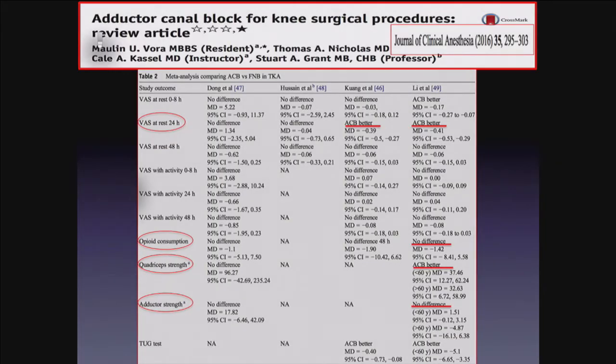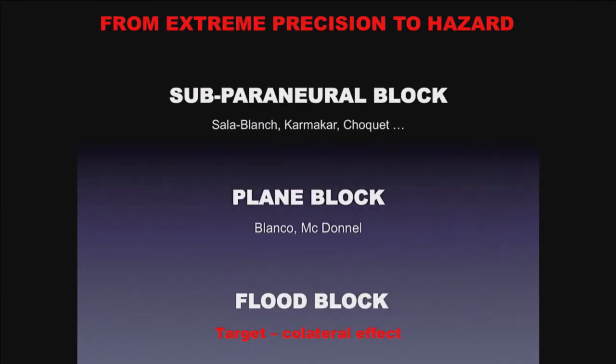And we have noted the adductor canal block has been described for 4 or 5 years. We already have several meta-analyses showing that while looking at the quality of analgesia as attested by the VAS pain score and the opioid consumption, the results are exactly the same. And even more, while looking at the strength of the lower limb, patients having an adductor canal block perform better than those having received a femoral nerve block.